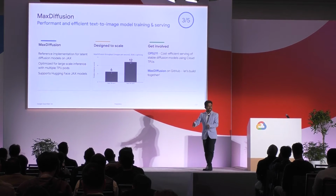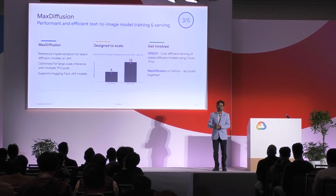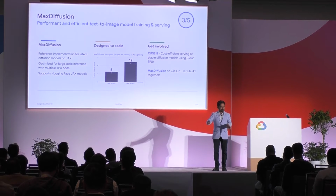And it's really designed to scale. It provides incredible performance. With the latest models like SDXL, or Stable Diffusion XL, you basically get one inference per second, or one image generated per second, using some of the latest stack. On TPU v5e, using our MaxDiffusion, you can generate 6 images every second. So performance is outstanding. There's a session later at Next where you can learn more about this project. And MaxDiffusion is available for you to enjoy today on GitHub.